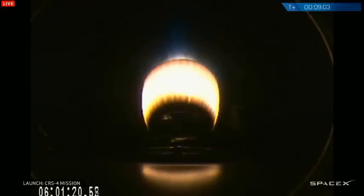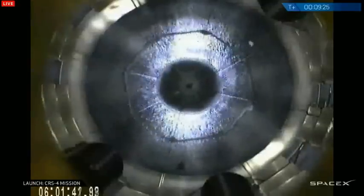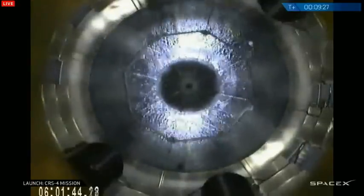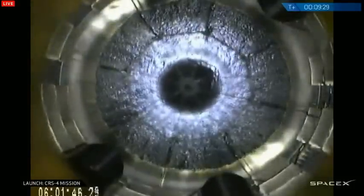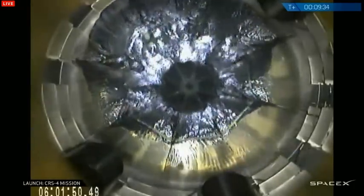T plus 9 minutes. Altitude 207 kilometers. Speed 6.7 kilometers per second. Downrange distance 925 kilometers. Vehicle in terminal guidance. Engine cutoff. SECO 1 confirmed. Flight computers in separation.